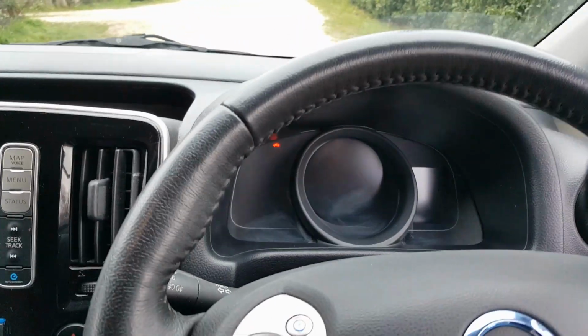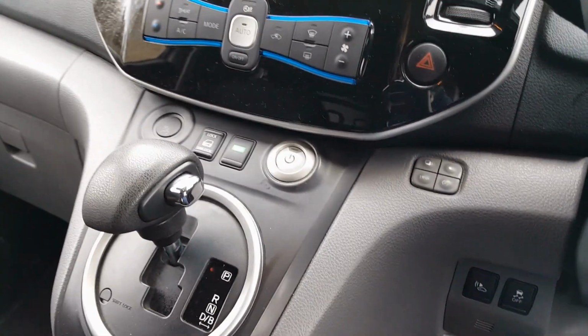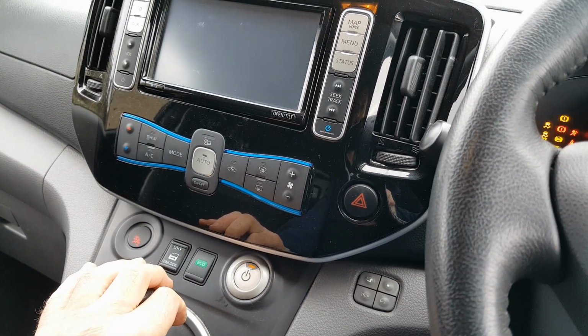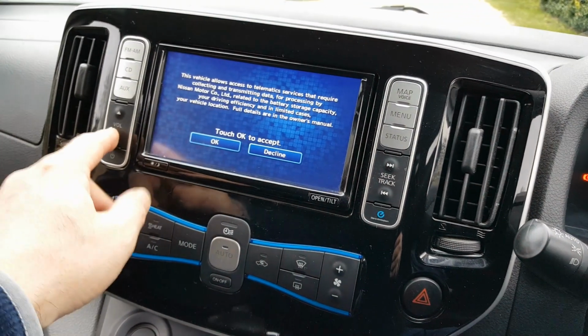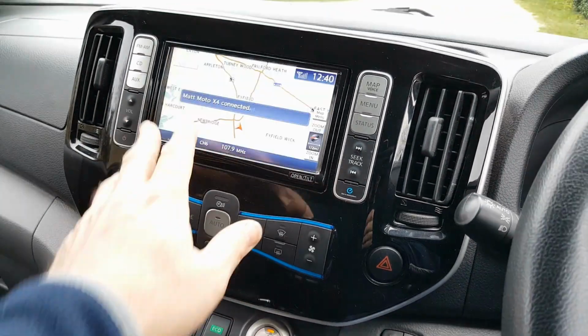Let me just shut the door and get rid of some background noise. Right, and then inside here, being a Tekna, we have got sat nav. Let me just switch the van on and that will fire everything up. And as we can see there, the van is switching on. Let me just turn the volume down. So yeah, we've got a sat nav here.